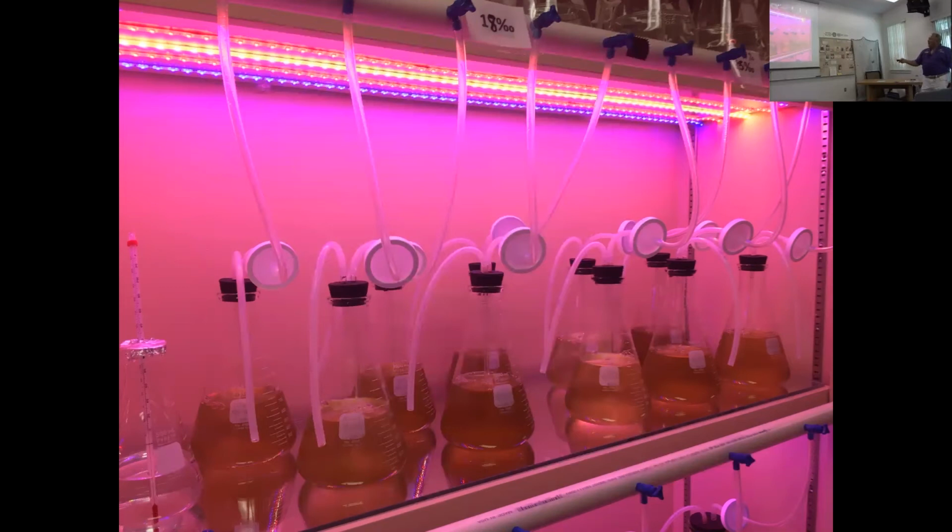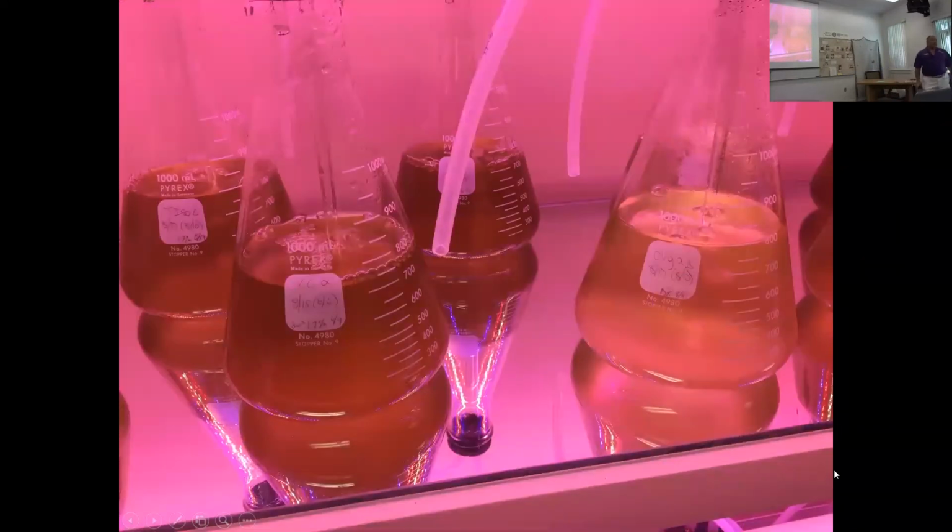But these are our cultures here, and of course we're using 0.25 micron bacterial discs for our incoming air, and you can more clearly see the lights and the mirrors here. But mirrors in your stock room are a simple thing you can do, and I'm telling you, it's great, because now you're illuminating up from the bottom as well. Again, you can see the mirrors here and the cultures.